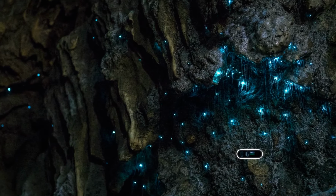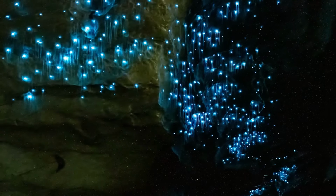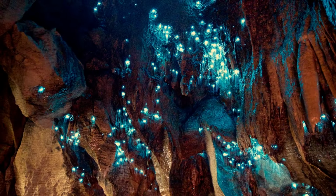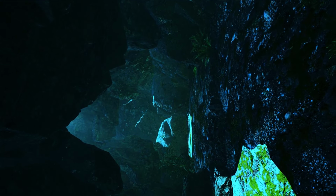Special air measuring devices are everywhere. Scientists monitor the level of carbon dioxide necessary for the normal existence of fireflies. These insects are sensitive to the environment. If there are many people in the cave, or they stay there too long, the park staff will ask them to leave the place. It's like you're literally stealing oxygen from the fireflies.